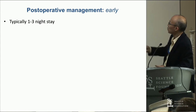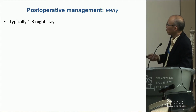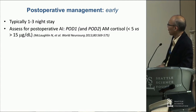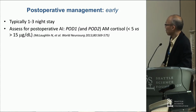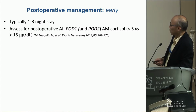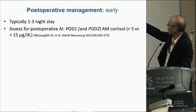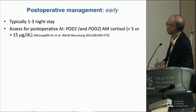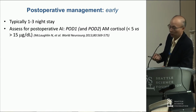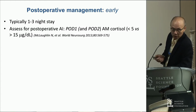Here at Swedish, if everything goes according to plan, we tend to keep these patients 1 to 3 nights, generally 1 to 2 nights. We measure their post-op day 1 cortisol, and sometimes, if they're still in the hospital, we measure it on the second day as well. But generally, the first day is important. That will tell us whether we need to give them steroids before we send them home. The data is pretty clear: if the AM cortisol, meaning between 8 and 10 AM, is below 5, then hydrocortisone should be administered before they go home, at doses ranging between 15 to 25 milligrams a day. If the morning cortisol is above 15 micrograms per deciliter, you can let them go home without any steroids.